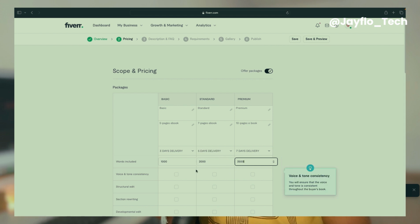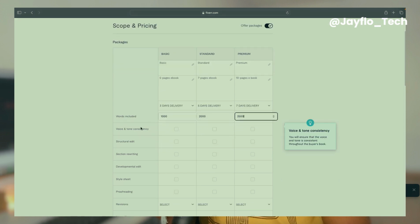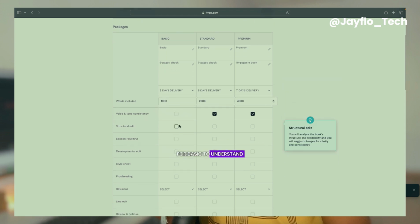So then, we proceed to voice and tone consistency. You can add it if you provide these services. You can add it for premium if you provide it for premium services or for standard. But you don't need to add everything for basic to understand.